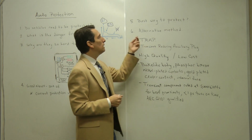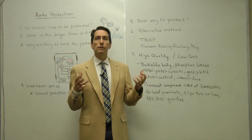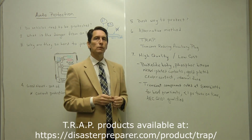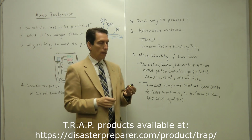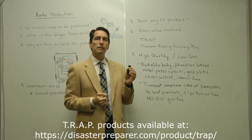So obviously we needed an alternate method. An alternate method which would allow us to drive our vehicle and still have some measure of protection, and that also wouldn't cost so much to protect the vehicle. So what I did is I created a plug that will go into your cigarette lighter plug, or what they call the auxiliary plug, and it's very high quality.